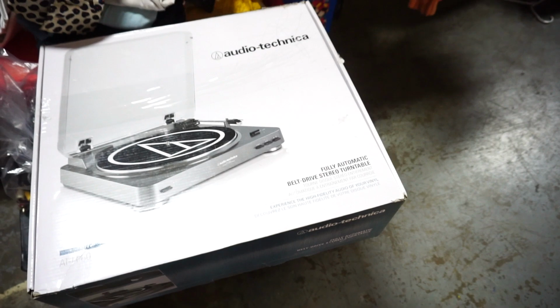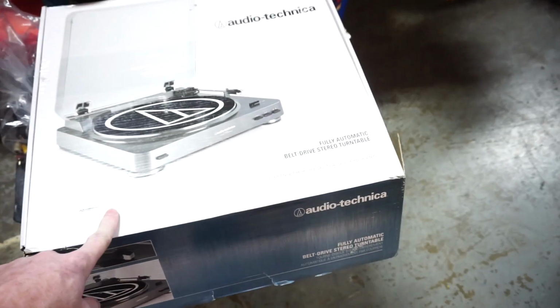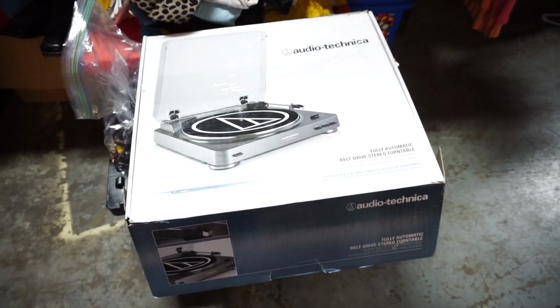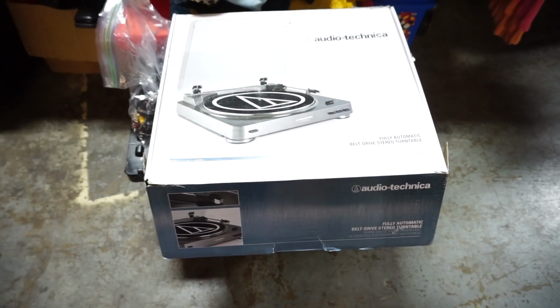I picked up this record player, Audio Technica, fully automatic, belt drive, stereo turntable. It's brand new in the box. It's never been used. I picked this up for $5. This turntable does not sell for a lot of money. I don't even have to look it up. I've had this model before.